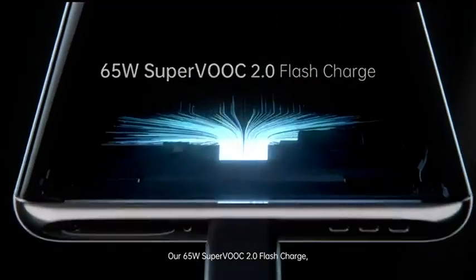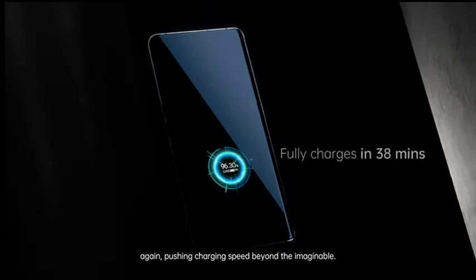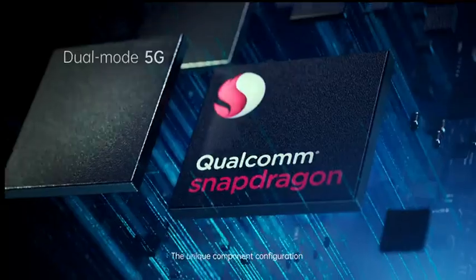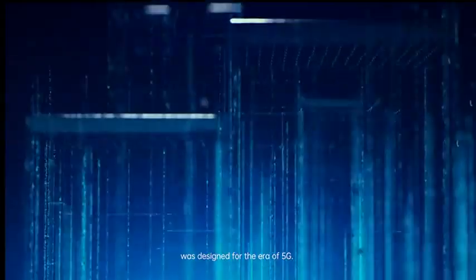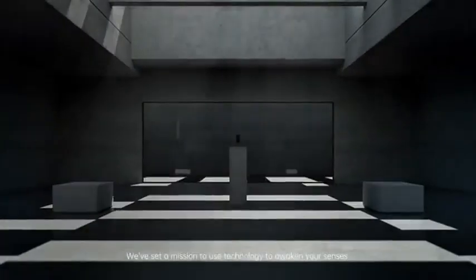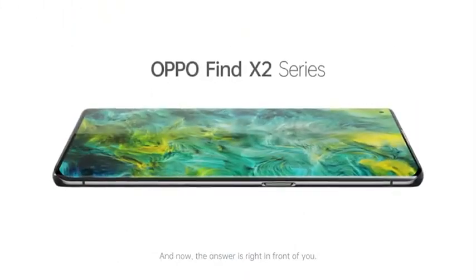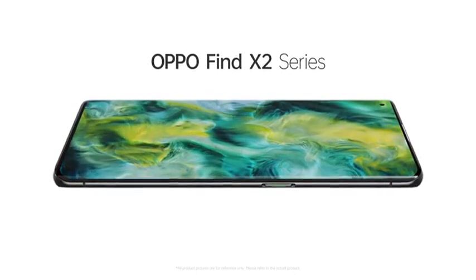Our 65W SuperVOOC 2.0 flash charge, again pushing charging speed beyond the imaginable. The unique component configuration was designed for the era of 5G. We've set a mission to use technology to awaken your senses. And now, the answer is right in front of you. OPPO Find X2 series.